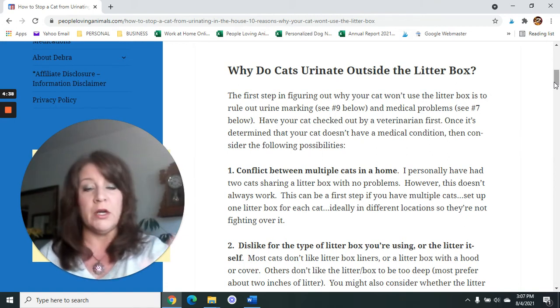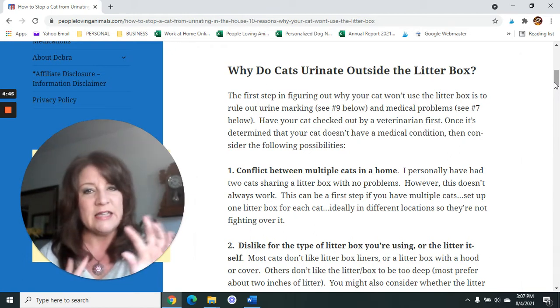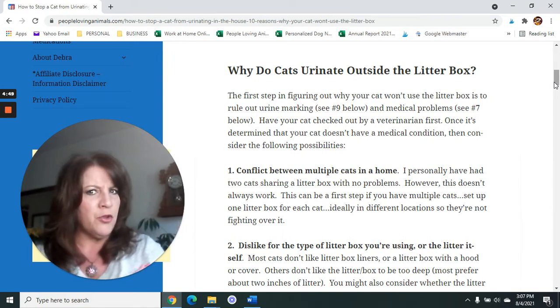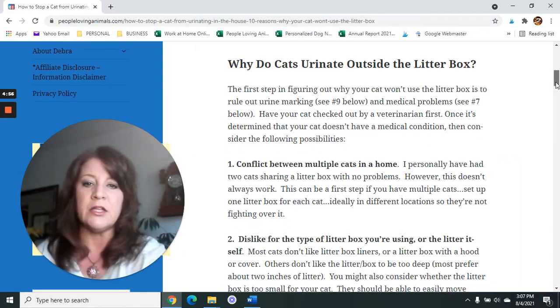Urine marking, we're going to talk about in number 9 in the list today. We're going to talk a little bit more about what that is, and it's kind of a separate topic because it's kind of a separate thing other than why your cat isn't choosing to use the litter box. We're going to get to that in number 9 on our list today.